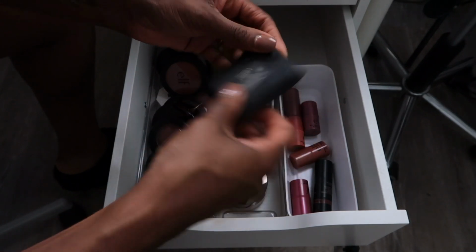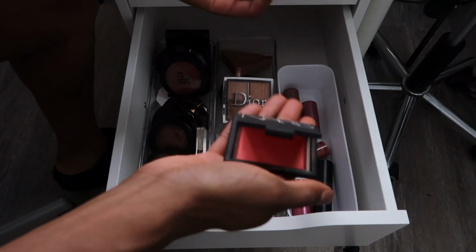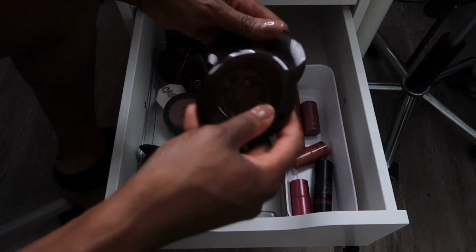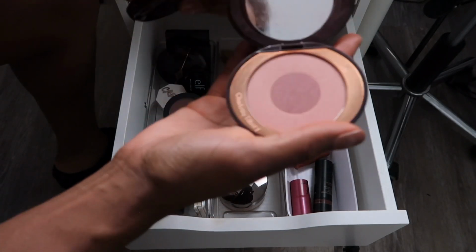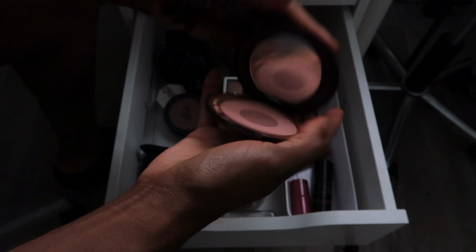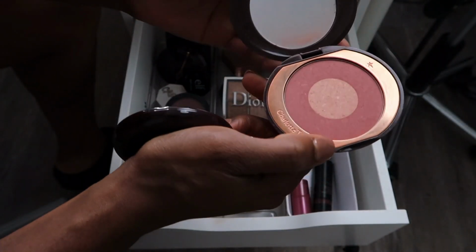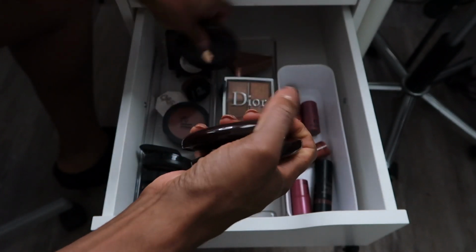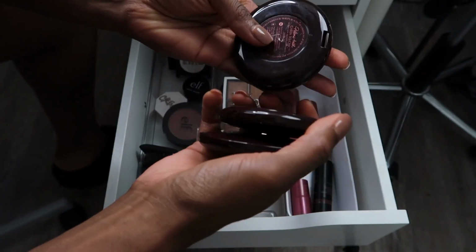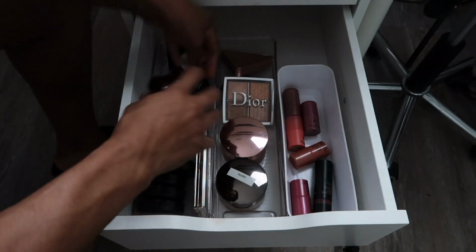Then we've got Nars Orgasm X, my favorite blush of all time, especially for summer. However, summer's coming to a close, so we will pull her back out next summer. My Charlotte Tilbury, I used to love these. Sex on Fire. Yes, it looks light, but don't sleep on it. It works. I used to wear this out. Then I've got Walk of No Shame. That's beautiful. And I also have here this Pillow Talk. Beautiful. No, yeah, Pillow Talk Intense. Excuse me, that's what that is.